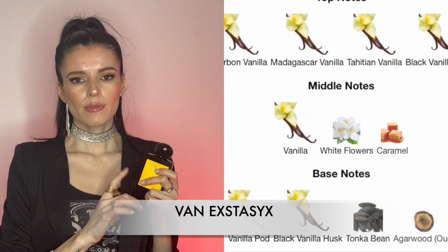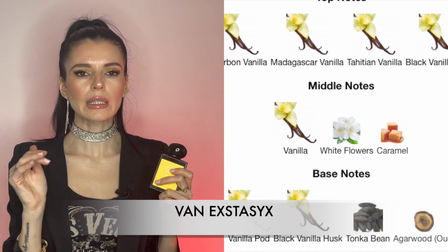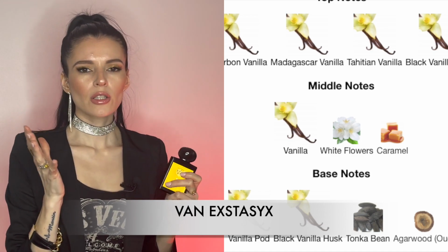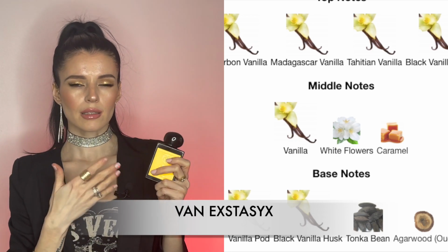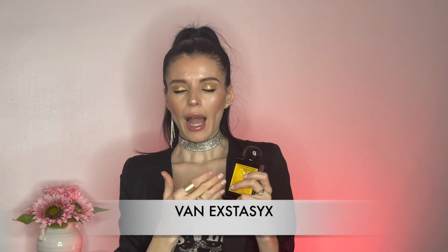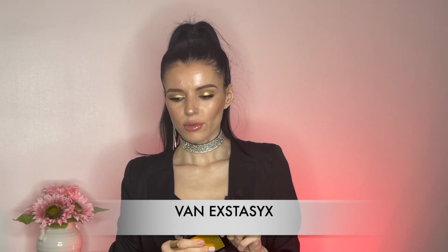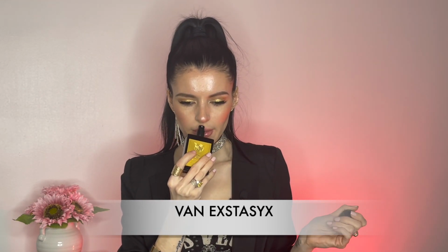Now, what I smell in here, first of all, this is a very unique vanilla. This is completely different. Just because you see a lot of vanilla in here, don't think that this is going to be something juvenile that smells just sweet and simple. No. I do not personally smell the white florals in here. However, some people say that they do. I don't know, I do not. It's just a pure sugary vanilla to me that smells kind of powdery.